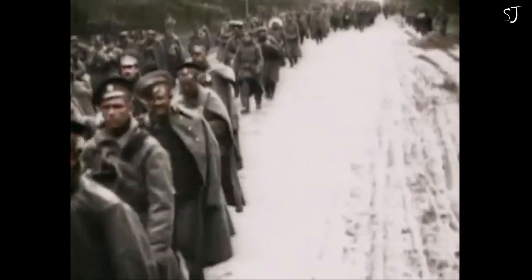General Samsonov went into the woods alone and shot himself. More than 300,000 of his men were killed or wounded, and 90,000 taken prisoner. It was one of the most complete defeats in military history.